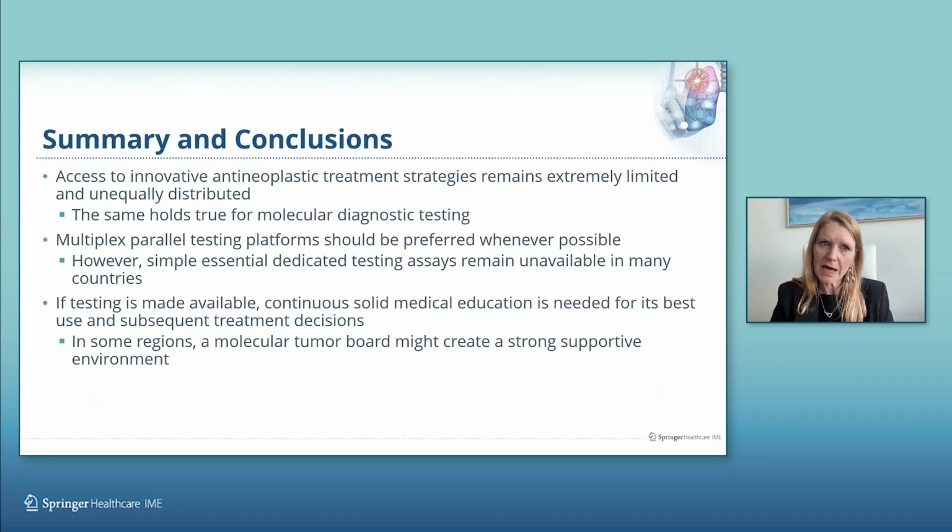And with this, my summary: access to innovative anti-neoplastic treatment strategies remains extremely limited and unequally distributed, and it was a global picture. The same holds true for molecular diagnostic testing, and it was more of a European picture. Multiplex parallel testing platforms should be preferred whenever possible. However, simple, essential, dedicated testing assays remain unavailable in many countries, so it's quite important to stress the limitation. If testing is made available, continuous solid medical education is needed for its best use and subsequent treatment decisions.